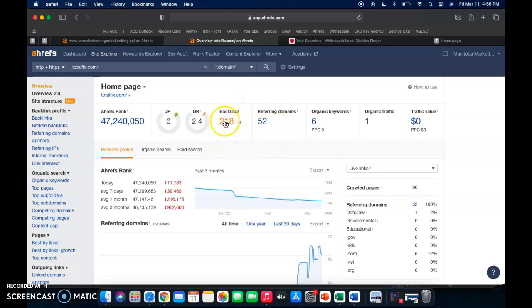So 218 backlinks is a pretty good number. But if we click over or view over to this little scroll here, it's your domain rating. So that's basically how much Google trusts you, how strong your backlinks are. And it's at a 2.4, which isn't super great. So that number is determined by how much, like I said, Google trusts you. And that's based on the kind of backlinks that you have.